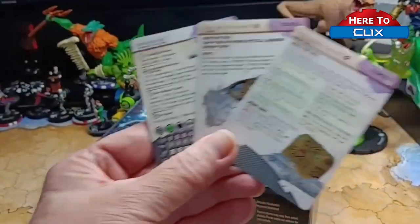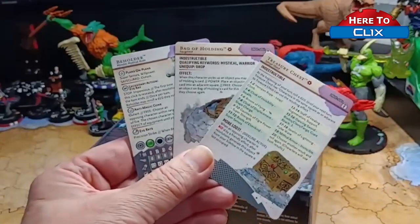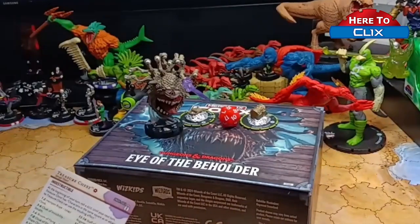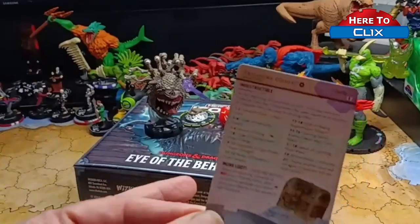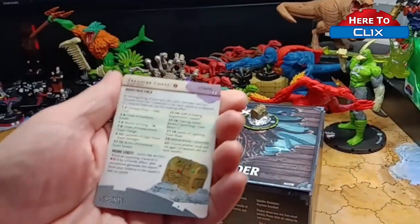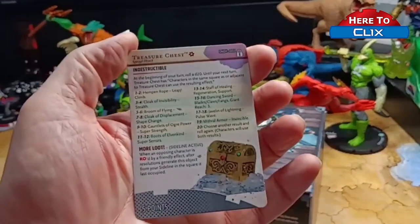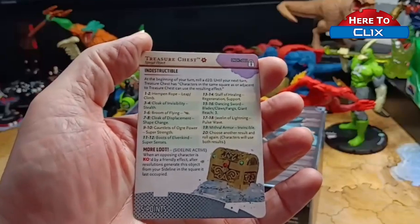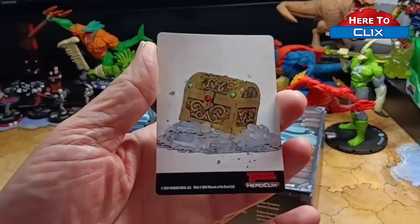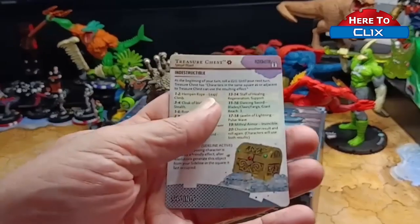The cards, as they do with all Iconix, look different for each set. These look like D&D equipment cards and D&D character cards. So the first one we'll go over here is the treasure chest. A lot of words on this. I'm going to hold it here, and see if we can get a better view on the camera so you can see it better. Screenshot it if you need to. These are all up on HC Units.net. I'm sure they're up on the other sites as well. HC Units is just one I use all the time.